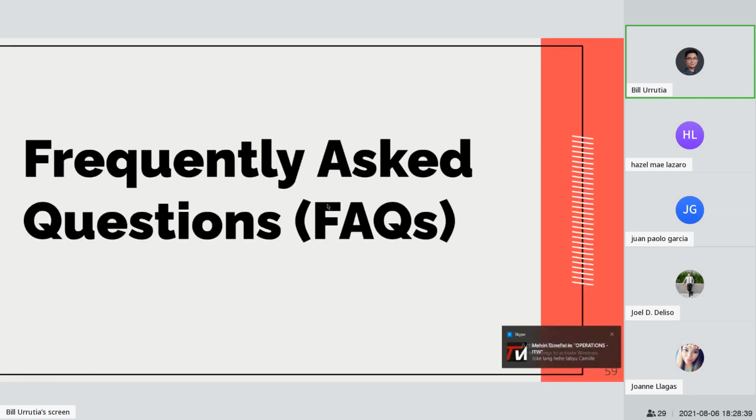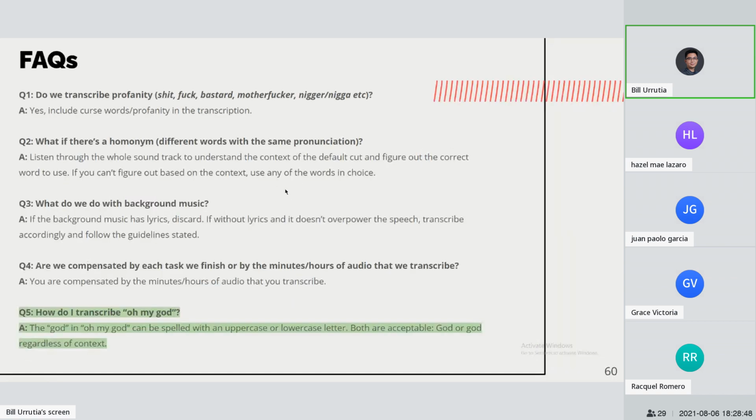So, frequently asked questions. So, ayun, I feeling ko bago tayo mag-open ng floor or bago tayo mag-demo, let's just have some frequently asked questions first. Do we transcribe profanity, such as these ones? Curse words. Yes, include curse words, profanity, in the transcription. Okay lang yan. If you don't know the spelling, Google search yun lang.